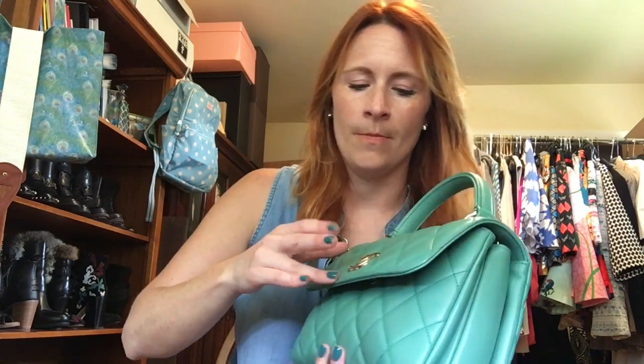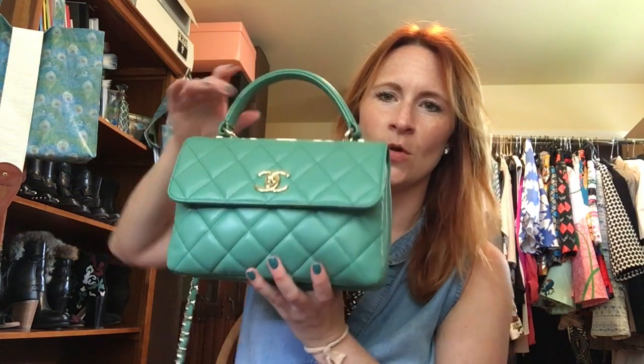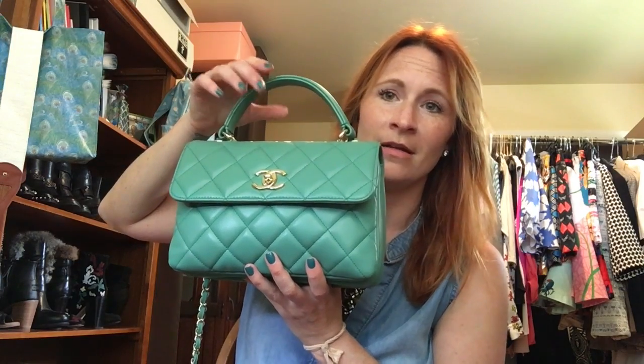I know this is a really popular yet confusing bag. So if anybody wants me to do a what fits, let me know. Otherwise, you can just trust me that it fits a ton. It probably fits more than a jumbo, to be honest with you, even though it's technically smaller. So this is my first really great green bag.